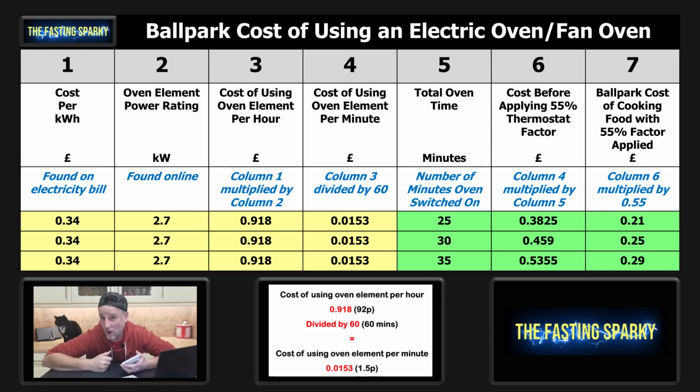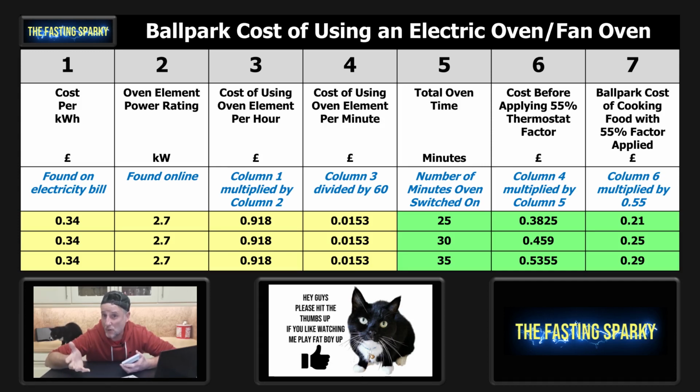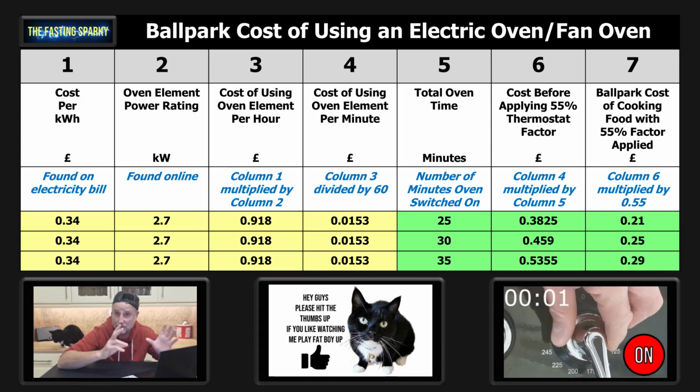Right, okay, column 5. Now this is where you just need to make a note of how long you've got your oven switched on. So what I will be doing in my food reviews, I'll be looking at the cooking guidelines. So if it says, say, cook the product for 20 minutes at 200 degrees, then I will allow 28 minutes, because I will now put up a video that I took of my oven being switched on 2 nights ago.